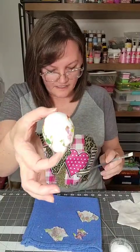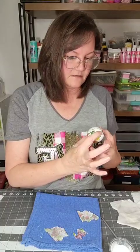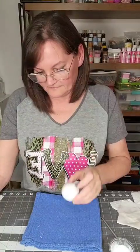So before I finish, I have this here. I'm going to put this, I have a fan going right next to me, so that's going to help that Mod Podge dry a little quicker. And I'm going to do another one with you. So I already have it painted. It starts out like this, paint it white.